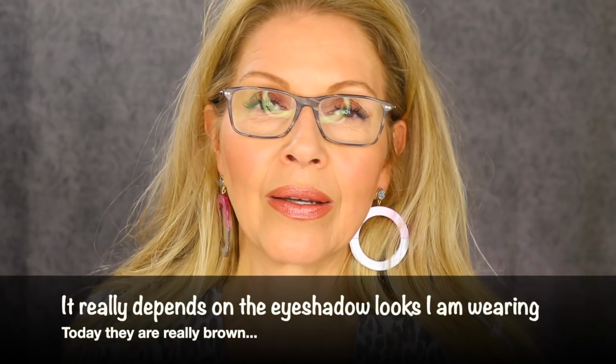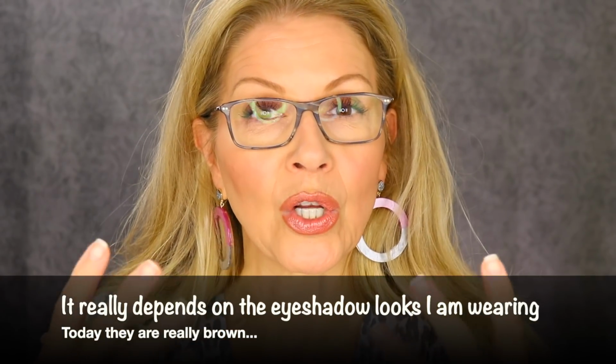My eyes are actually more hazel. Sometimes they appear like a greenish brown, and when I was younger, they were really a dark brown, and then sometimes my eyes almost look amber.